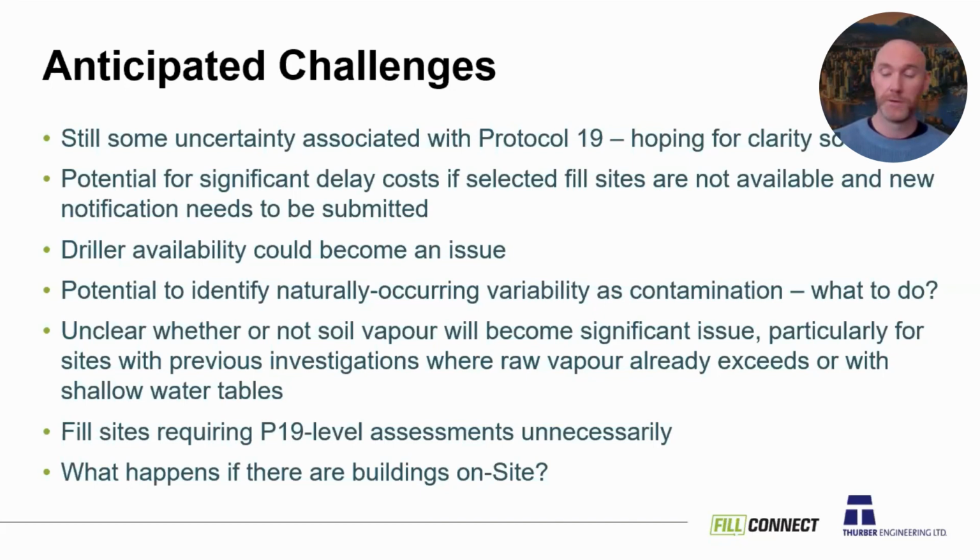What happens if there are buildings on site? Again, another part of P19 talks about this spacing. Well, that's fine if you've got a big open site and you can just plop your boreholes wherever you want. But what if you've got a huge shopping center mall on there? What if you don't have the spacing necessary to conduct that grid? A little unclear right now as to how that would go.